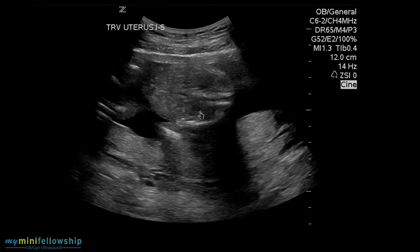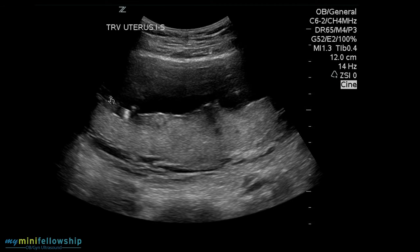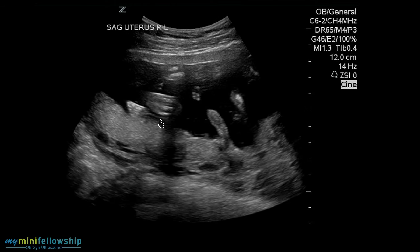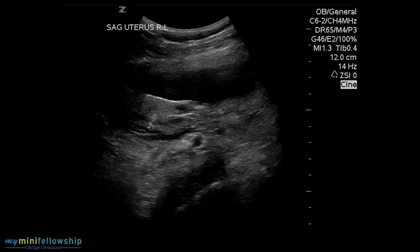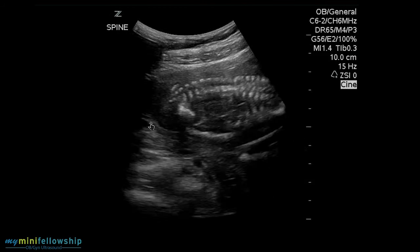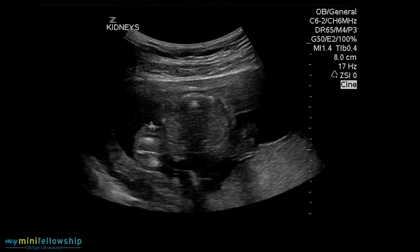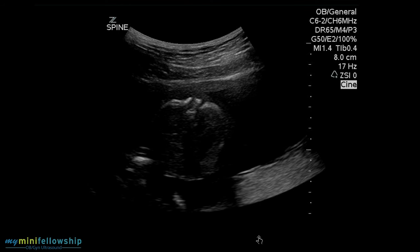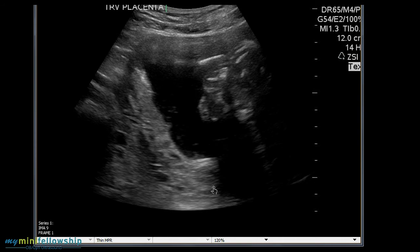The next thing I'm going to do to help make up my mind is to look at the opposite end of the placenta to see if there's a piece of folding at that point as well. Remember that circumvallate does not have to be the entire thing.